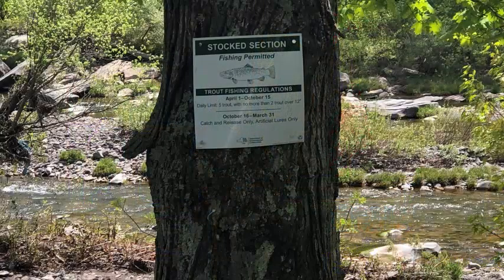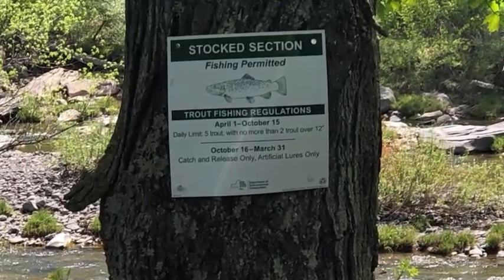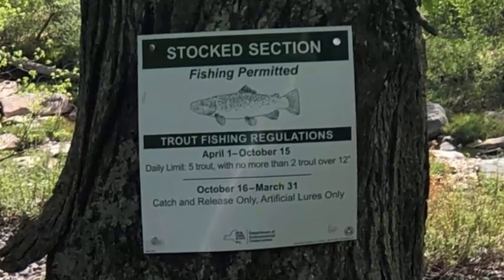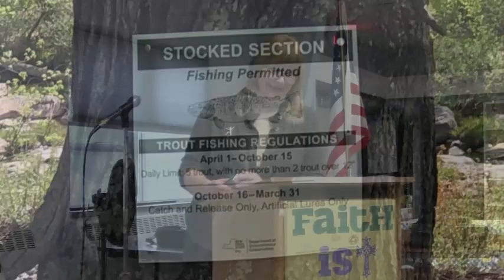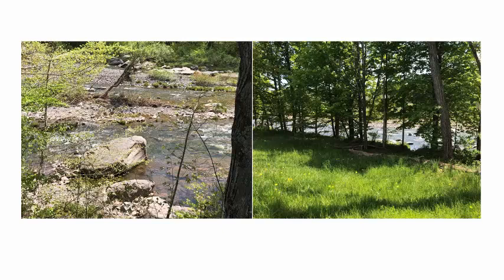This was a nice little turnoff. It's a New York State DEC fishing access site near Lexington. And you can see that they stock trout here. And the creek starts turning a bit as we head downhill. But I have two more pictures of the fishing access site. Really a great spot to go for a picnic, take your fishing pole, whatever.